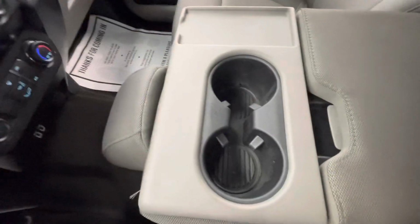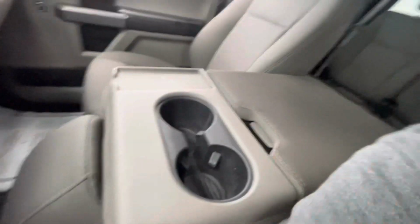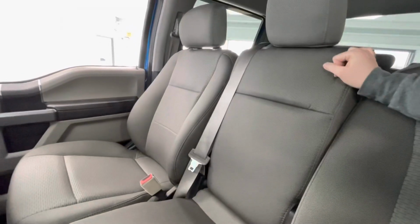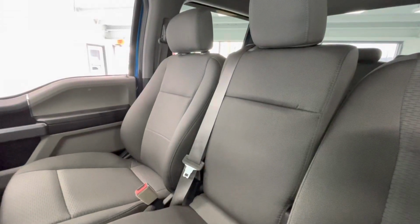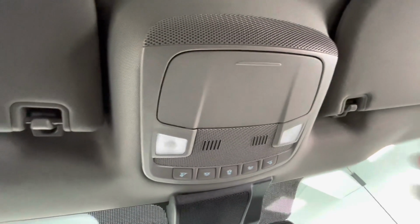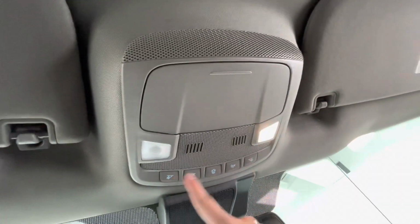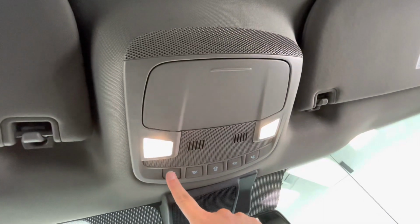You will also have 2 cup holders, a large center console, and this will fold up to become a middle seat. To end off the interior features, up top you will have a sunglass holder, as well as your lighting options.